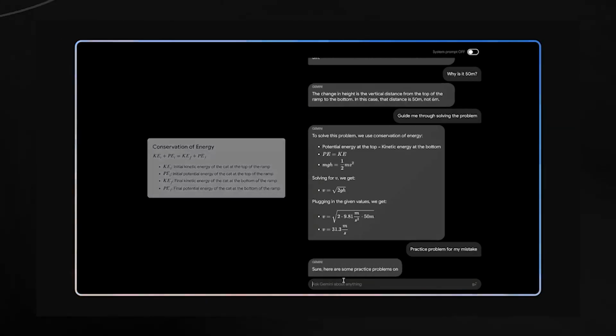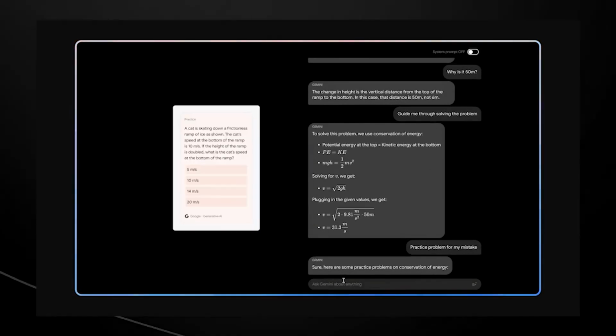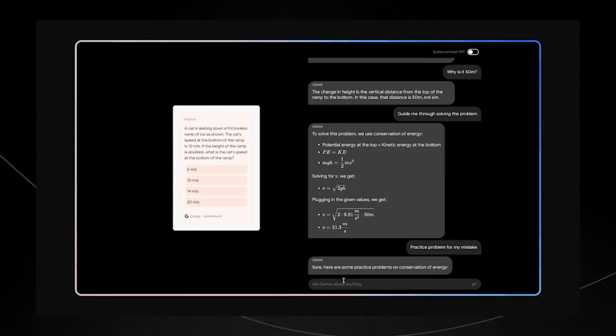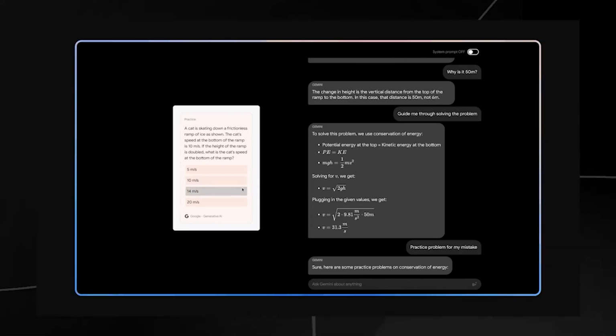Gemini will provide personalized practice problems based on mistakes. Here I have a similar problem where I have to figure out the cat's speed, where the height of the ramp is double. Oh yeah, I knew that.